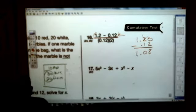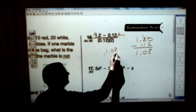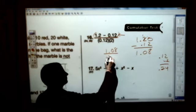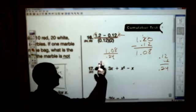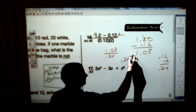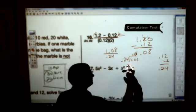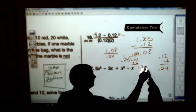Did you get that on top by chance? Okay, so I have 1.08 on top. On the bottom, I have 0.12 times 2, which is 24, or 0.24. Correct? And then this is just a matter of doing the division. You take 0.24 and divide it into 1.08. You get 0, because it doesn't go into 1. How many times does it go into that? What is that? 4 is what? 16, 1, 8, 96, 120, and I believe you get 5.